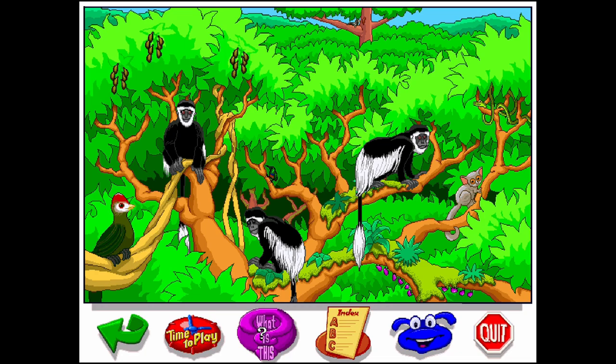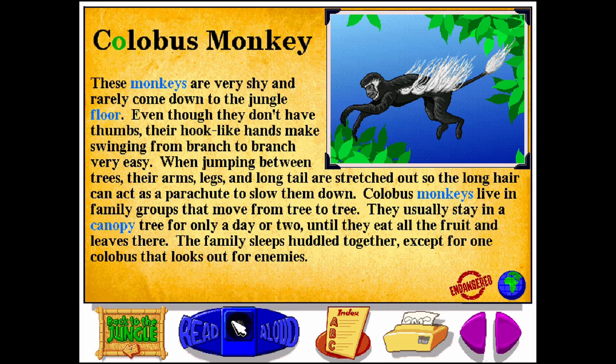Colobus monkey. C-O-L-O-B-U-S-M-O-N-K-E-Y. These monkeys are very shy and rarely come down to the jungle floor. Even though they don't have thumbs, their hook-like hands make swinging from branch to branch very easy.